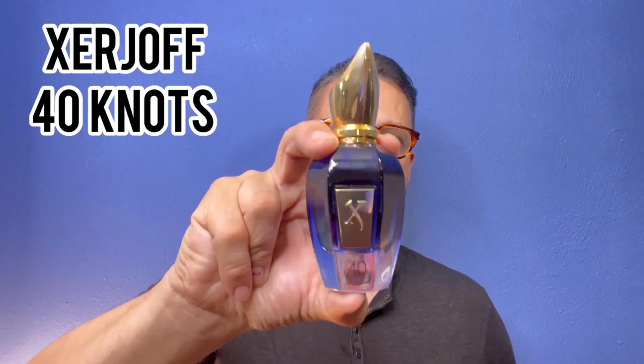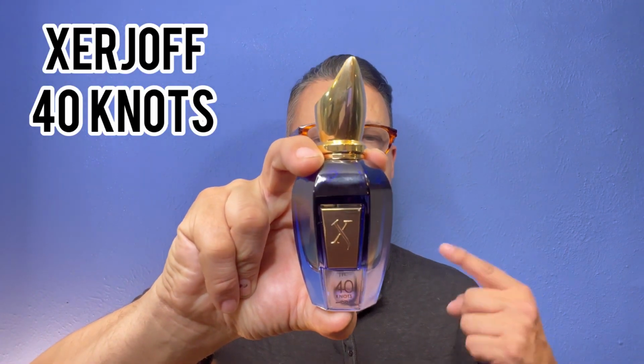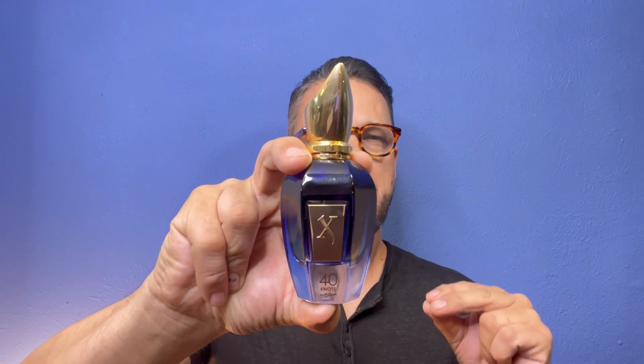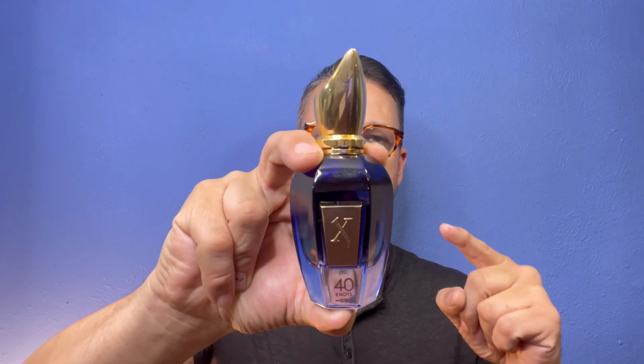My top 10 fresh aquatic fragrances, and if I wanted to throw in 2 honorable mentions, I guess I'll throw in this one right here, Zaharoff's 40 Knots. This one is so good. It's got a lot of amber, a lot of woods, and a little bit of an aquatic note in here, but this one is definitely worth an honorable mention.